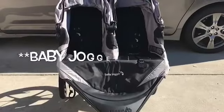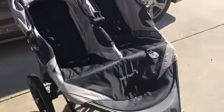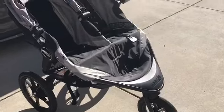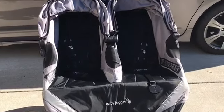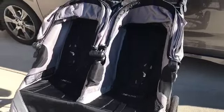Next up, we have the Baby Jogger Summit X3 jogging stroller. This is made by the company that makes the City Mini stroller, but this is their jogging version, and I call this stroller Big Bertha as it is a little bit heavy. It does take up a little bit of room, but I really like it for our outdoor use. We do go outside and do a lot of outdoor activities.